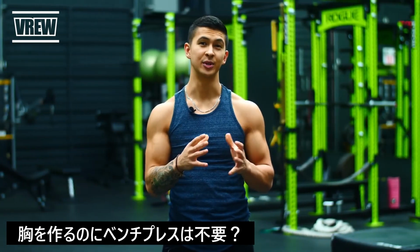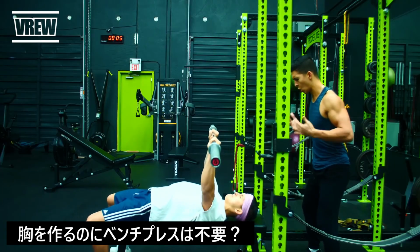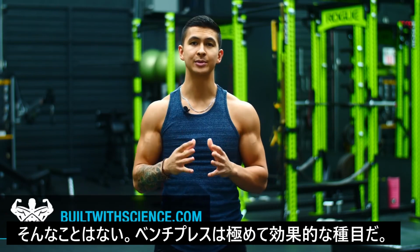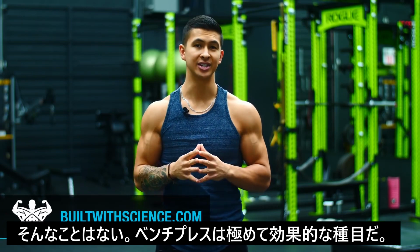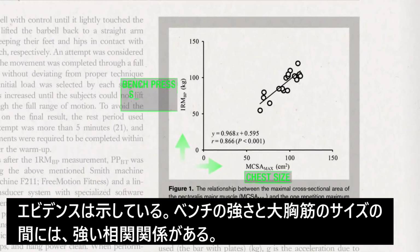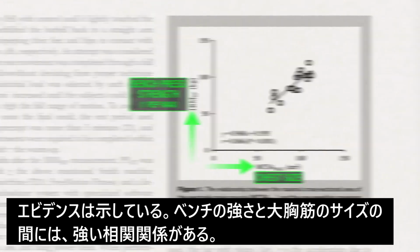How many times have you heard, want a bigger chest? Then you have to bench. But this is actually pretty good advice because we know that the bench press is highly effective at growing the chest. In fact, when we look at recent papers that track an individual's bench press strength and chest growth over time, we see a strong positive correlation between them.